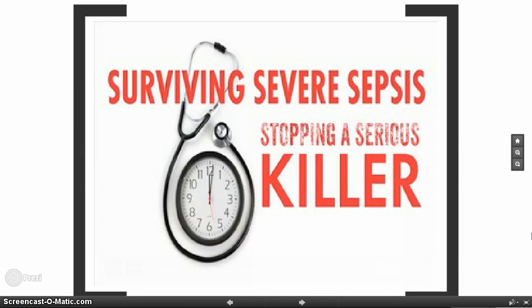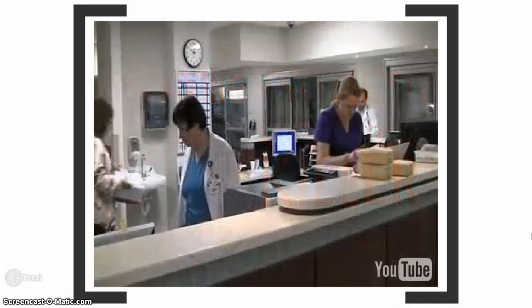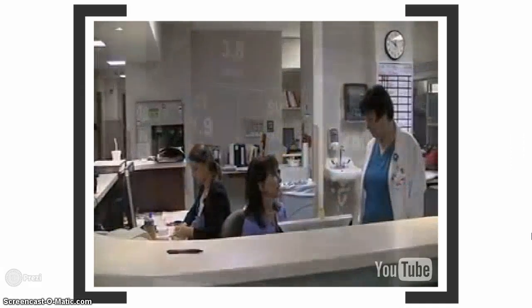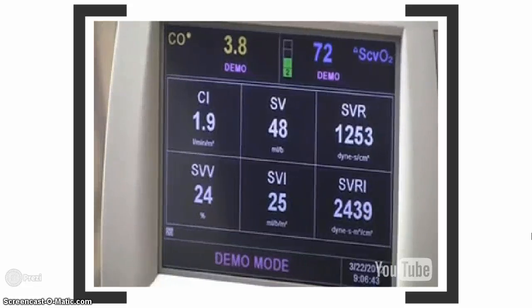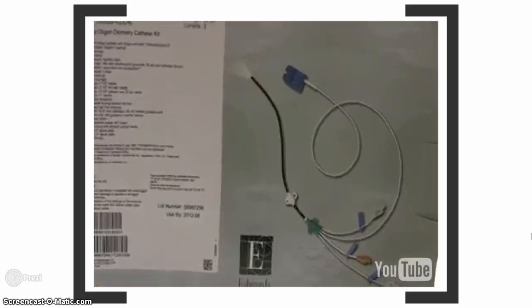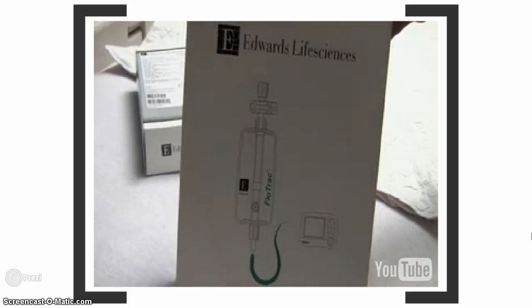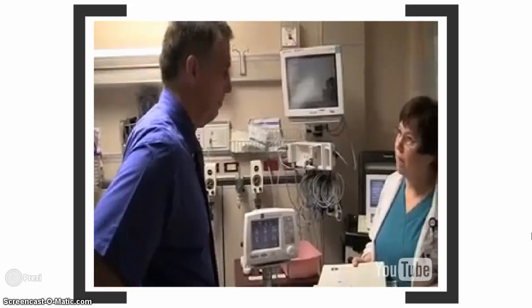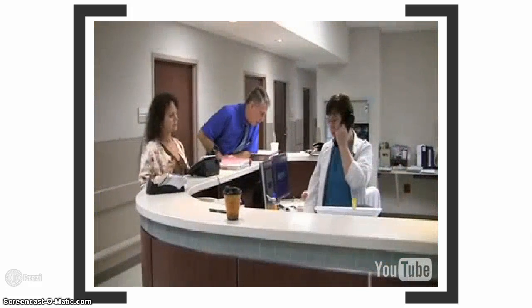North Florida Regional Medical Center has begun a program aimed at one of our nation's biggest killers. Much of that effort will be centered here in the intensive care unit. By using new advanced technology and following guidelines for early goal-directed therapy, the hospital's goal is to reduce mortality from severe sepsis by 30%. We talked with infection control specialist Dr. Robert Yancey about severe sepsis and what we're doing about it.